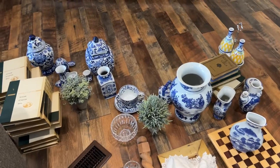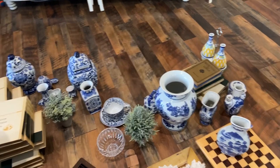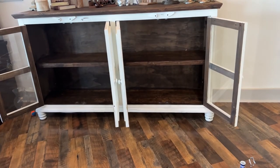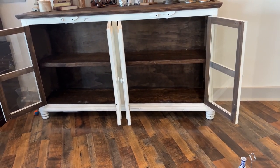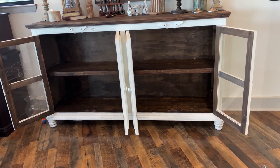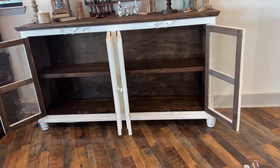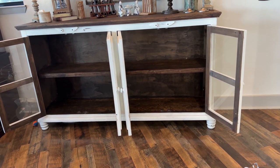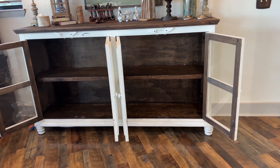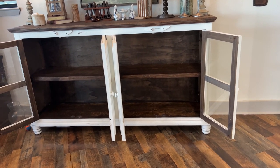As you can see, there's a ton of encyclopedias, a few everyday books, and a bunch of blue and white. All of that is going to go in this cabinet. I just thought I would share with you all how my mind operates and how I decorate cabinets of this nature. Now, this cabinet is super dark in the back, and I have contemplated painting the back white, but I think after I do this, things will actually stand out in this piece.